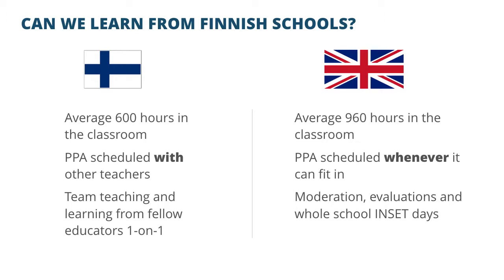And it's really interesting when we start delving deep into the Finnish system about what the actual differences are. And I think there's three, especially in how teachers work together, that makes a real big difference for them. So in Finland, the average teacher spends 600 hours a year in the classroom. Contrast that with the UK, and our teachers are spending 960 hours on average in the classroom.